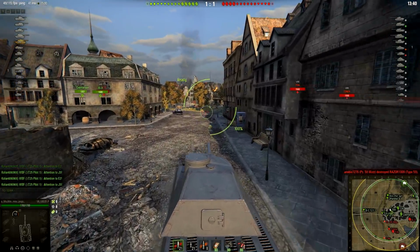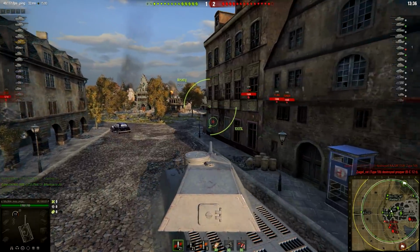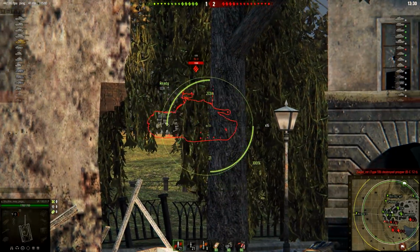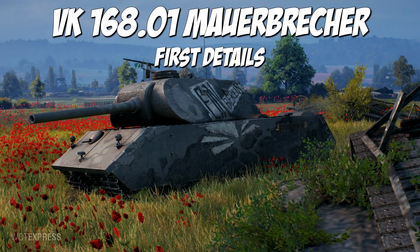Today it is a beautiful Sunday, so I am back with yet another news episode, and today I have first details about the upcoming Tier 8 premium heavy tank from Germany. And this tank is the VK168.01 Mauerbrecher. Or at least I think this is how you have to pronounce it.